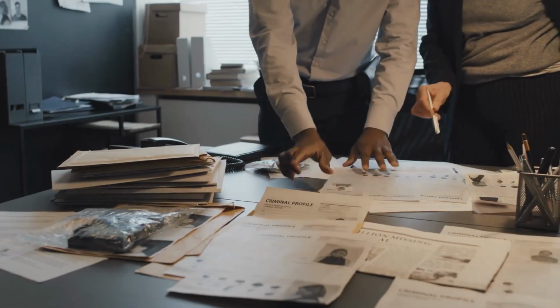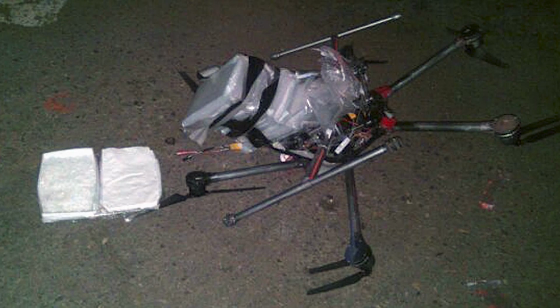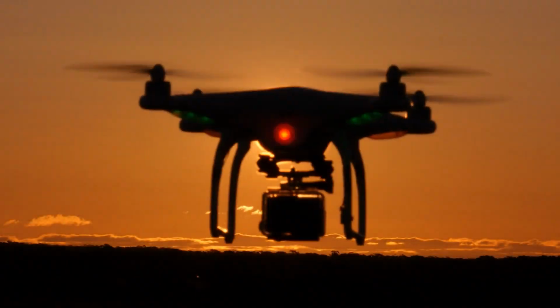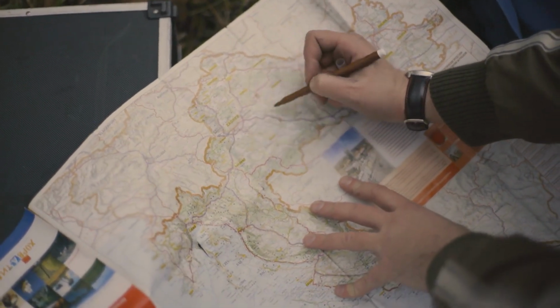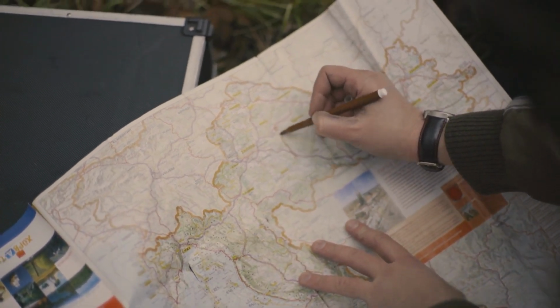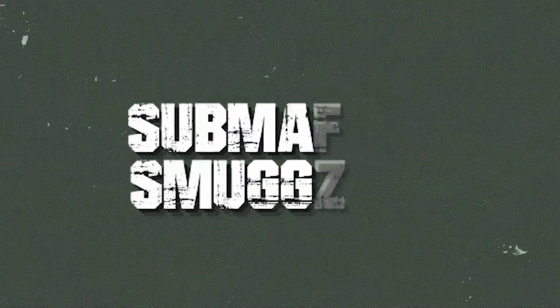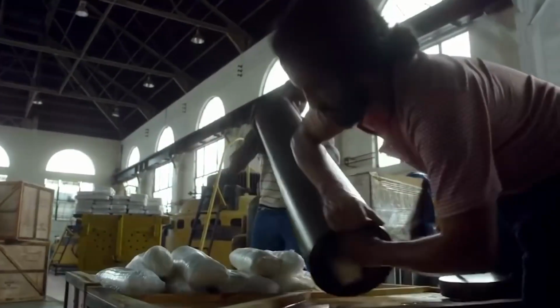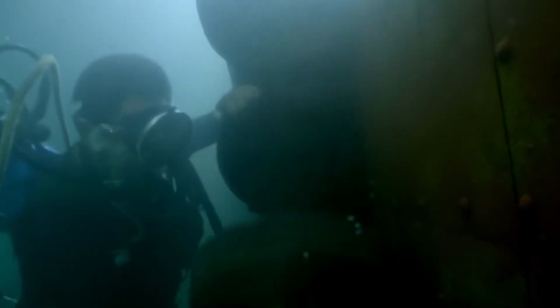Although authorities catch some of these drones, it's quite difficult to track how many narco drones cross the border each day, as this aerial method got so popular and widely used. Criminals who are moving big loads of product even had to create a whole flying route network for these drones so they don't crash into each other, as there are so many of them in the air at the same time. Submarine smuggling. Drug cartels also use semi-submersible vessels to transport narcotics underwater.